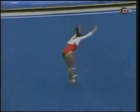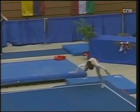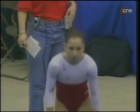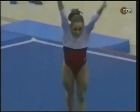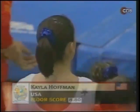Here's her first tumbling pass. You can see she goes very, very powerful into a piked full twisting double back. Has a little bit too much energy. And here's her third tumbling pass. Nice high triple full. And the judges scored Kayla at 8.8.